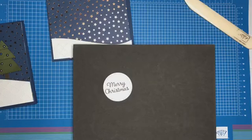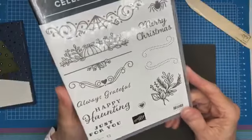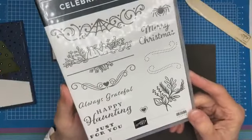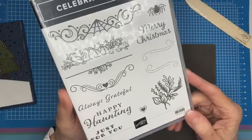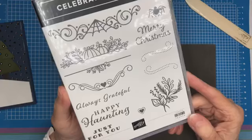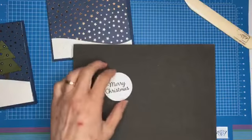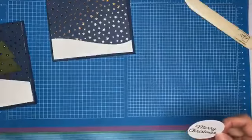Let me see. I'll find that stamp set over here. And back a couple months ago, we used this Celebration Tidings stamp set. And it's one that had images for Halloween, Thanksgiving, or fall, and also Christmas. And that Merry Christmas sentiment, it makes me happy. It's just beautiful. So that's what I knew I wanted to use on this project today.